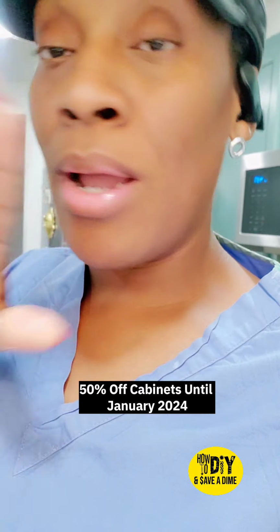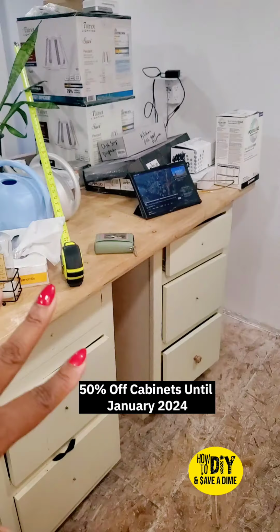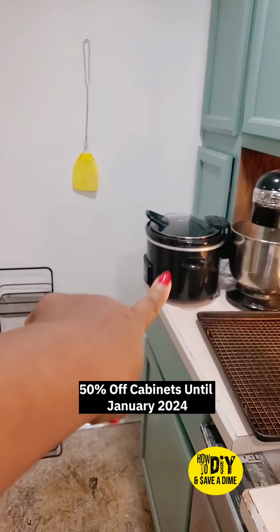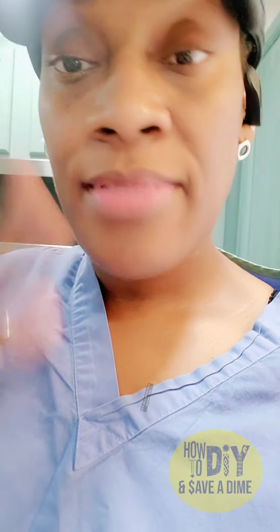I will show it to you, and I'll probably assemble it and show you what it's going to look like. My whole goal is to make sure that I have all this space for storage and for my appliances, but still have enough space for my trash can to still be here but not be in the middle of the floor. So that's what we're doing.